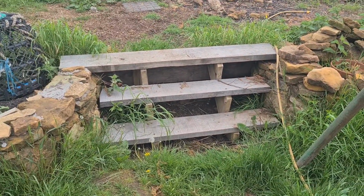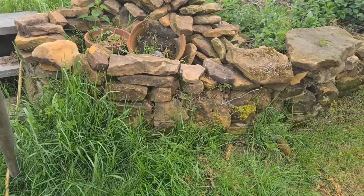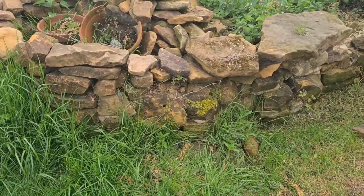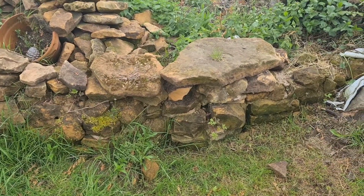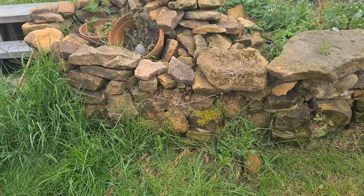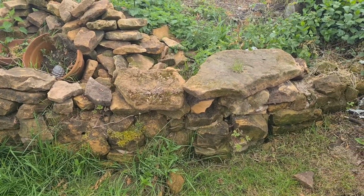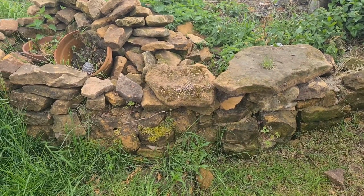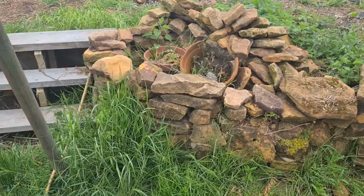So the steps are new for this year, they've been built. This is the other side. This is still a work in progress with this wall. It's partly built, but again, the weather's not been great for cementing. It's been a bit too cold, so that's had to go on a bit of a back burner, but now it's going to be improving. We'll get that finished off, and then I can get that all planted up with my Mexican fleabane.